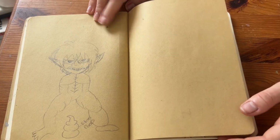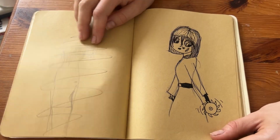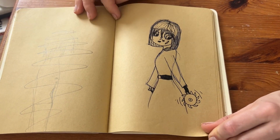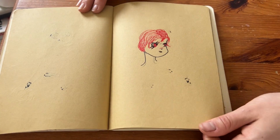This thing. This. My friend drew that, Malnourished Boys. I remember I drew this and the hand didn't come out properly, so I gave her that instead, which I think is quite cool. She doesn't look happy about it. Another weird looking character. A potato.